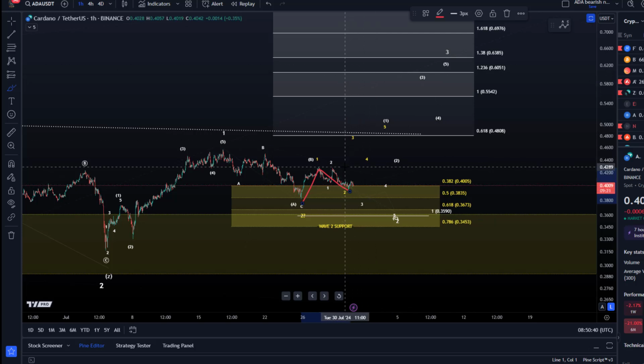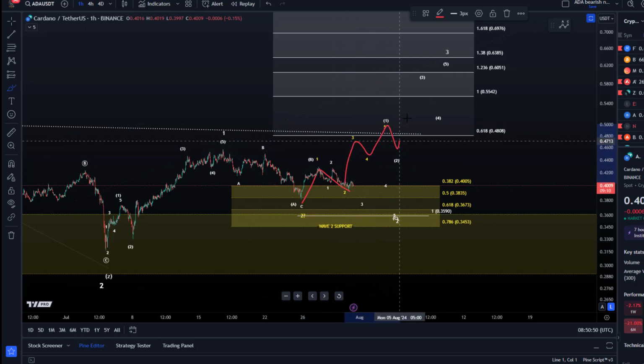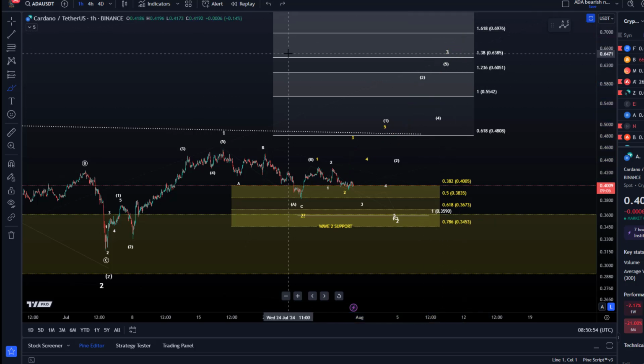First of all, a break above 42.9 cents. And then a break above the 45.7 cent level to confirm further that we're breaking out to the upside more directly. So these are all the key levels. That means in very simple terms, we can be more directly bullish against 34.5 cents, or at least I'm watching for support in this region here, in this wave 2 support area.